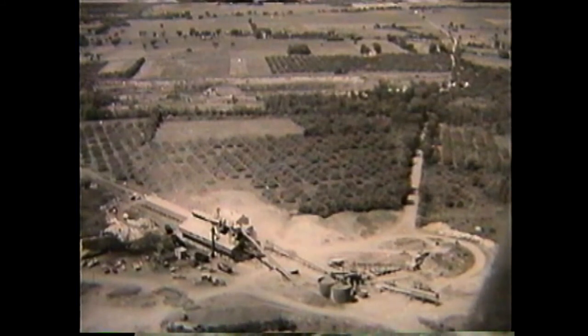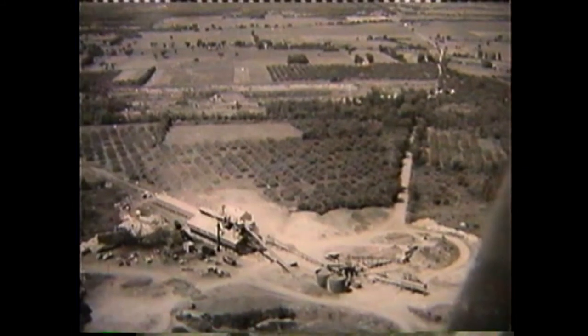Well, we're looking at the old Chazy Marble Lime Company. Just immediately ahead of that, or to the north, is a section of orchard that they eventually bought. You can see the lime dust covering it, and they made it impossible for us to sell those apples. Another interesting thing, off to the right of the main plant, you'll see a little road going down through the apple trees, and then look way beyond and you'll see it trailing way up there.